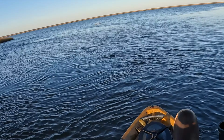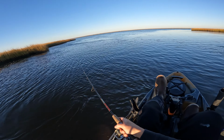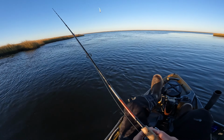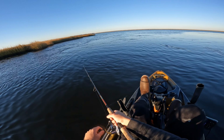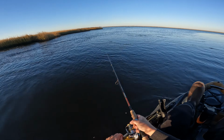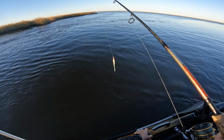Whoa, you see that? Wow, striper ahead of us. See him on the surface? That's pretty cool. They're still right ahead of us. I just missed them. Let's try going past them. There we go. Let's go. Oh, he spit it. Nope. He spit it, son of a gun. Try that again.